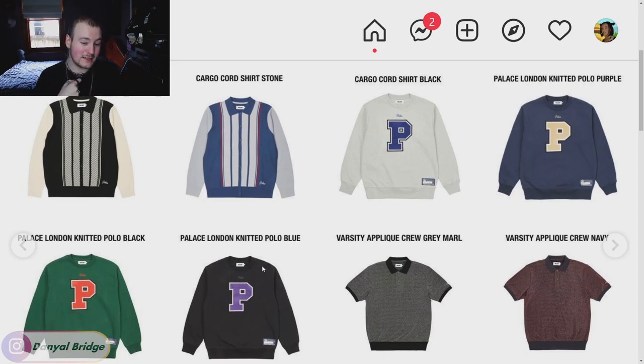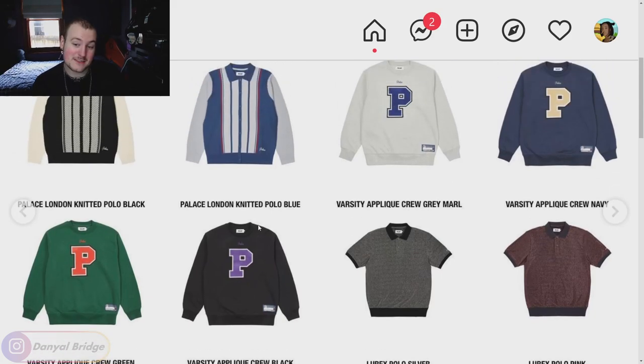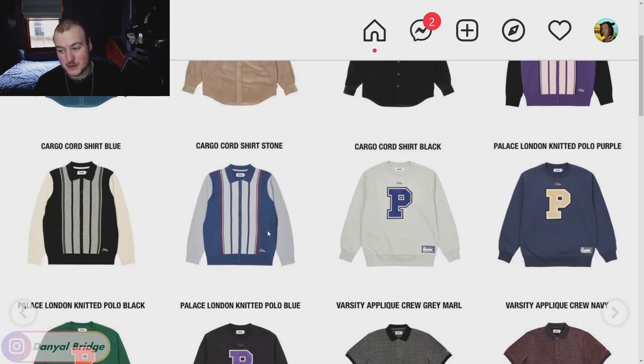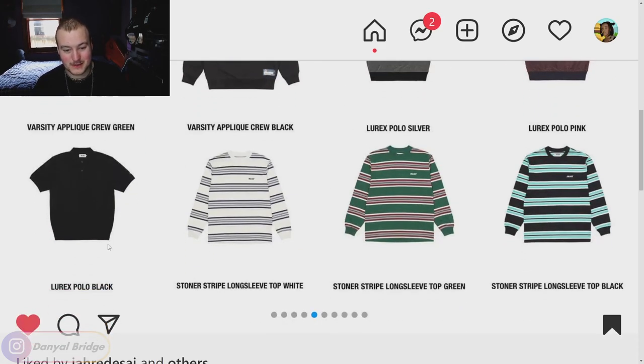Kind of wish they removed the little embroidered Palace logo above the P and just kept the P as is. That's all you need. I don't know why they're so logo crazy these days. But yeah, I like it in the gray. The navy's okay. The black and purple's kind of cool. But I also like the green. The green and orange is kind of nice as well. Yes, solid color options there. Would still make some slight alterations, removing the extra logo. But all in all, pretty happy with it. We've got the Lurex Polo coming in a silver, pink, and black.